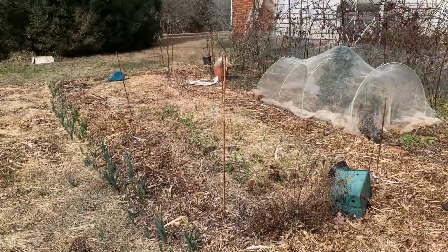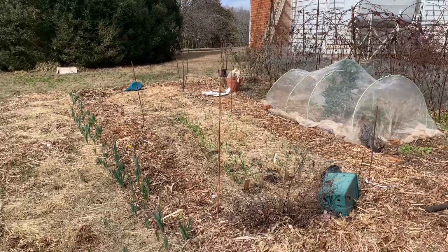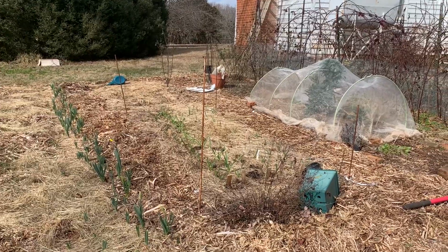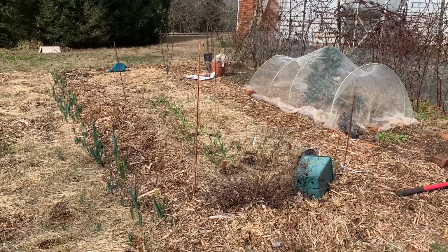I really like the way that this space is progressing, and now you can kind of see the outline of what I was going for later in the fall when I was working here.